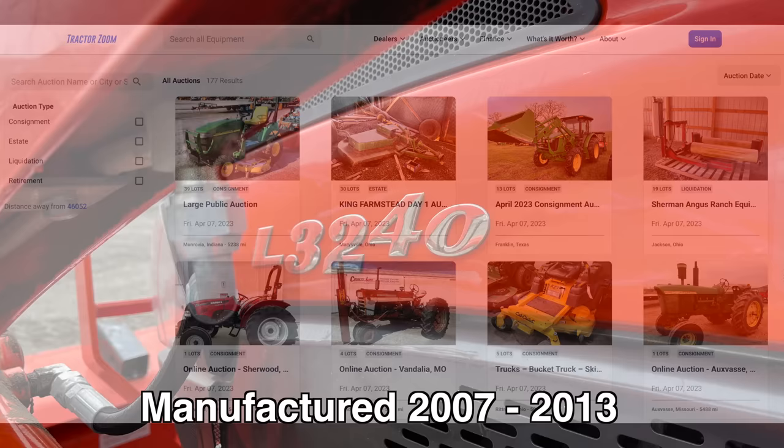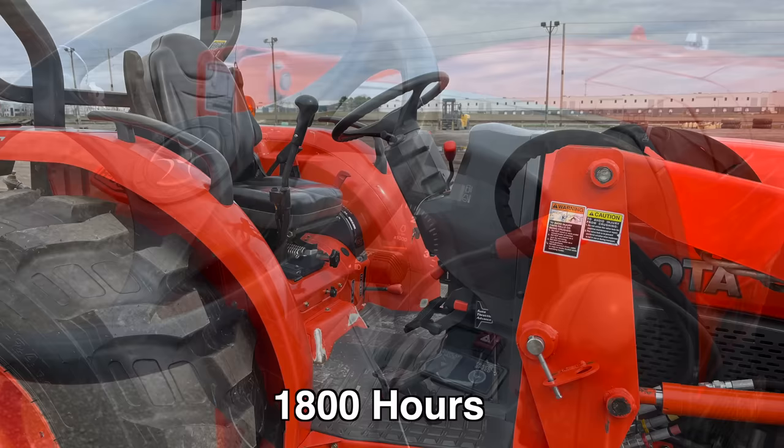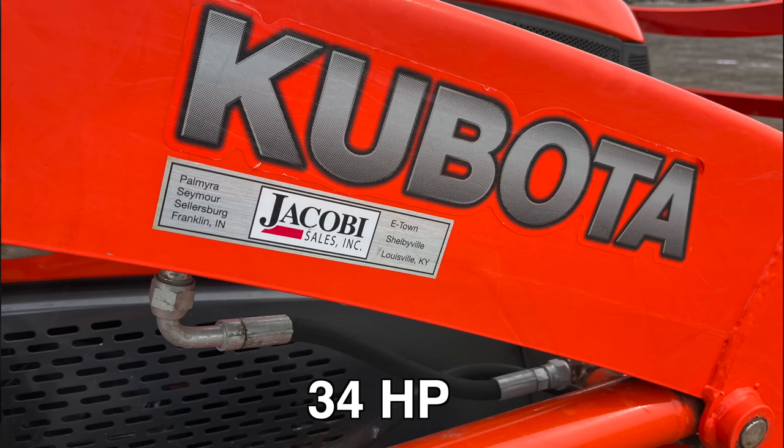This is an L3240. Think of it as a Grand L from the previous generation, sort of like an L3560 today. This one looks to be in good condition. It's got 1800 hours on it. Only blemish I can really see on this tractor is dents in the hood. Of course, you're gonna get that with steel hoods. But this is a cream puff.